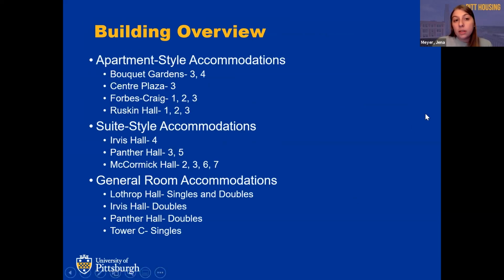Okay, so this page here is an overview of all of the buildings that are going to be an option for our upper class students. And the numbers beside the building names are the group sizes or room sizes that accommodate the groups of students. So for example, apartment style accommodations, we have Bouquet Gardens, Center Plaza, Forbes Craig, and Ruskin Hall. In Bouquet Gardens, that accommodates group sizes of 3 or 4. Center Plaza, groups of 3, Forbes Craig, singles, groups of 2 or groups of 3, and Ruskin Hall, singles, groups of 2 or groups of 3.